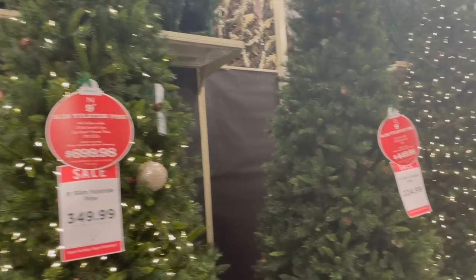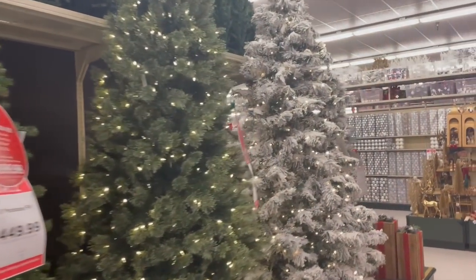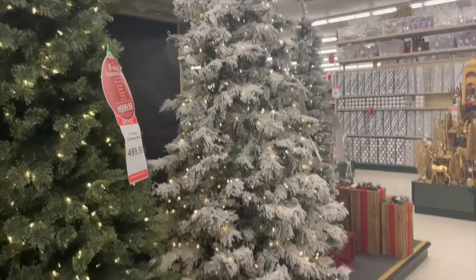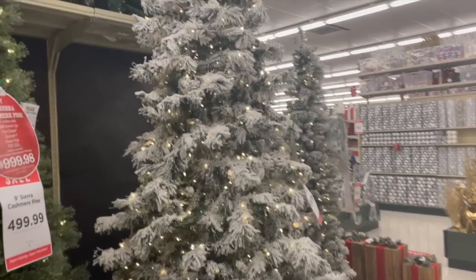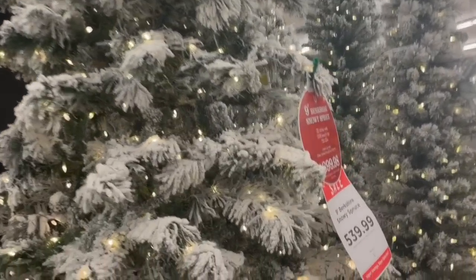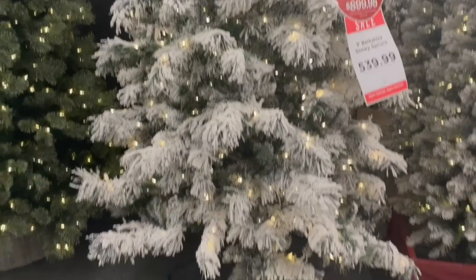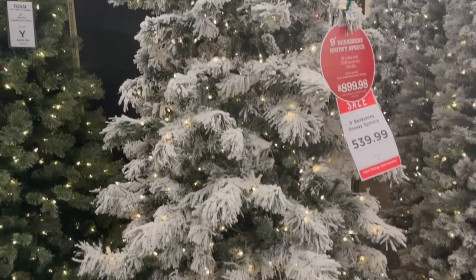I didn't spend a lot of time on them, but I wanted to show you my absolute favorite tree. You guys, this is gorgeous. I'm so into the flocking look, but this is like heavy flocked. This looks like a tree you would see out in the woods, just full of snow, just absolutely gorgeous. What do you guys think of this tree?